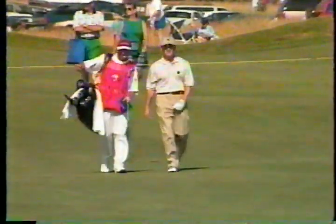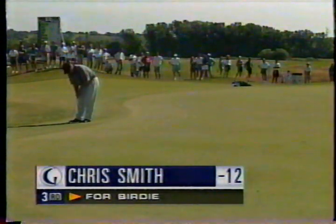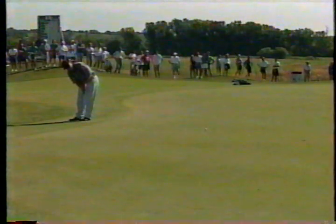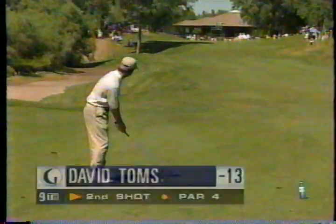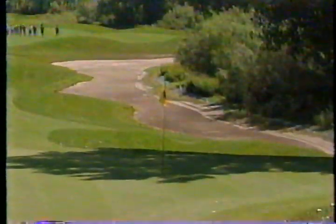Ahead at the third, Chris Smith is still looking to mount that charge. This with an opportunity to get to 13. After a birdie-par finish, or start, Chris Smith finds the range on number 3 and goes 2 under for the day. And now David Toms at 13 under, and this is a very difficult hole, the 9th. Just a very tough green to hit, and this is an unbelievably good shot right underneath the hole for David Toms. He liked that.